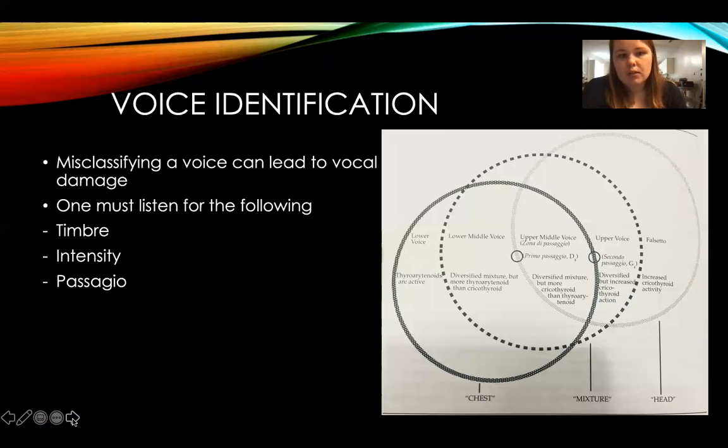Voice identification. Misclassifying a voice can lead to serious vocal damage. It is important to make sure that not only the leggero tenor, but any voice type has a proper technical foundation before being classified. And it is also important that they are at an age where they can be classified. Being classified as a teenager is dangerous because it is most likely wrong. They have not reached their full development yet, and it is possible for the voice to change.